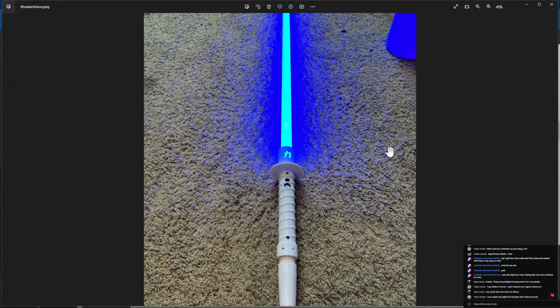This turned out pretty cool. What is the light part printed out of? Or did you print this? Or if so, what type of material is that?